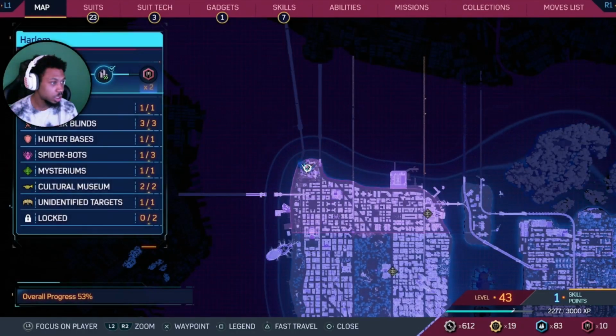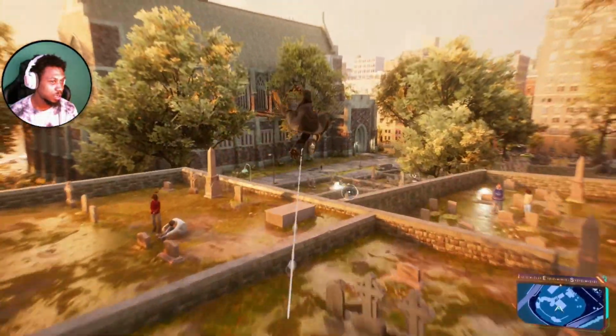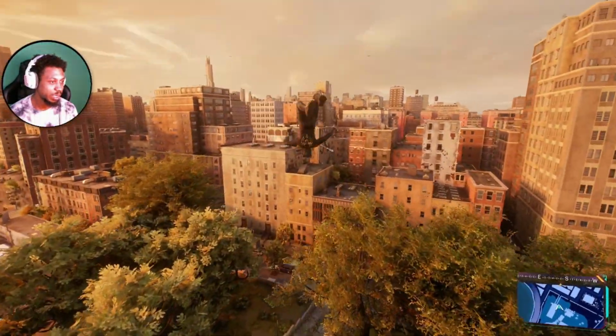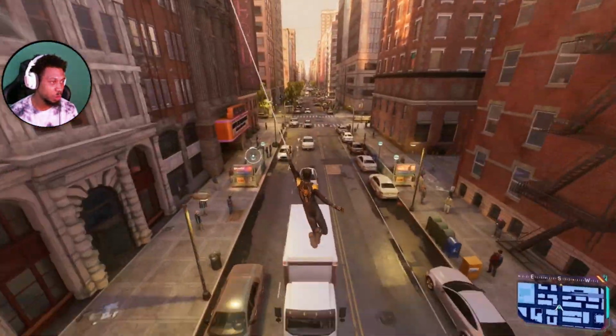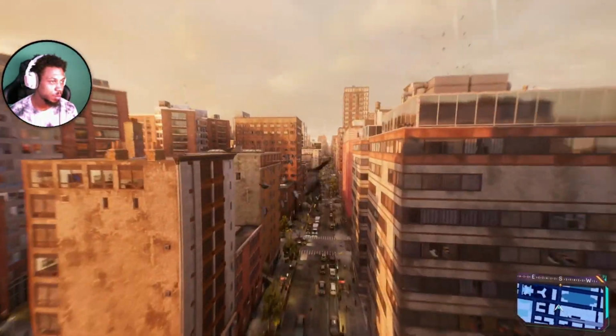Okay, where is this location at? We gotta remember this location. I'm gonna have to bring Peter here so he can pay his respects. Alright, so basically, we gotta wait for a phone call to start the next main mission. So, I think I'm gonna wait till that phone call comes through so that y'all can hear it. Then I'm gonna stop the video.